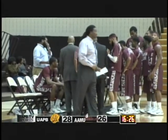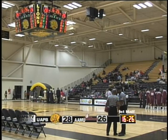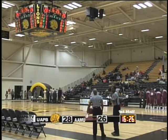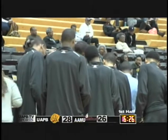UAPB leading by a deuce, 28-26. Golden Lions really need this victory. Three-game homestand here to start off SWAC play, and they lost the first two and had leads of 15 points or more in both of them. And let them slip away.